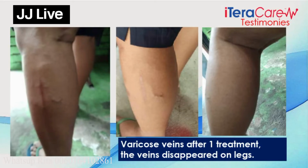The first varicose vein testimony. This image shows a man with mild varicose veins who could not believe what he saw and experienced just after one iTeracare therapy. He said that his problem simply started to disappear before his eyes during the 1-hour session. What an amazing product that more people should be introduced to.